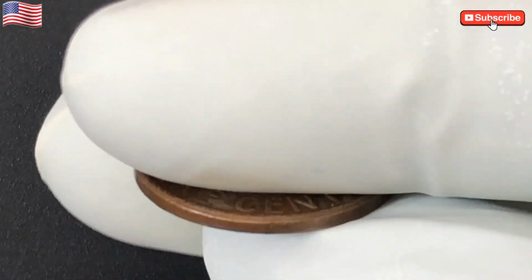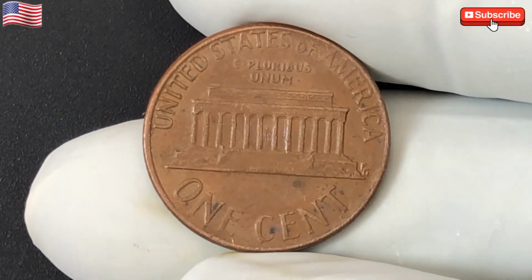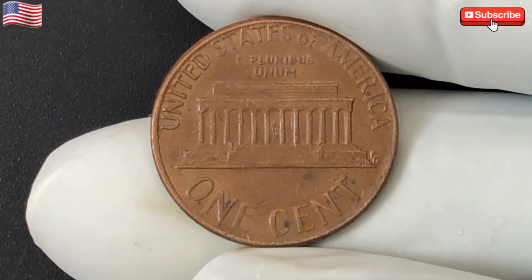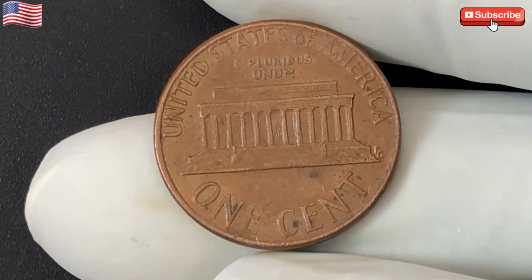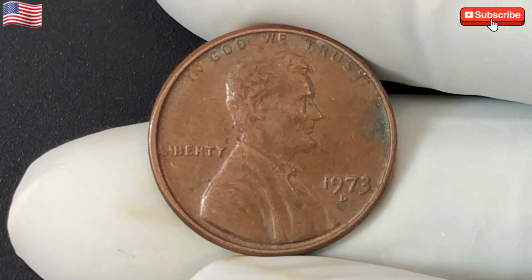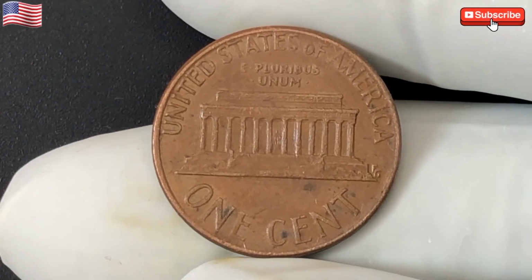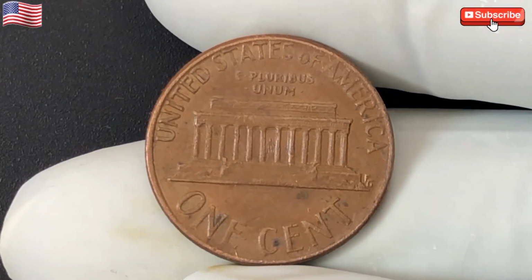In conclusion, the 1973 penny is more than just pocket change. With its potential for rare minting errors and high collector demand, this small coin can be worth a small fortune if it's in the right condition. Whether it's a perfectly preserved example or one with a minting error, the value of the 1973 penny can be a lot higher than you might expect. So, if you have a 1973 penny in your collection, take a close look. It could be worth $33,000.